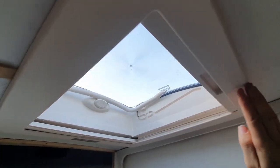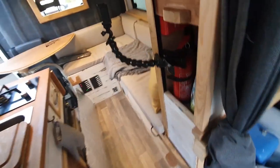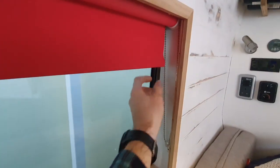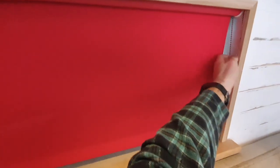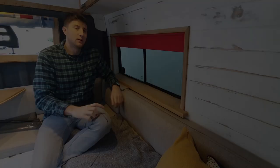This faceplate just clips on to the main frame. You don't have to worry about messing around. I went for some roller blinds, it's about 50 quid extra, I think, for the set, cut to the right length, which is fine. It's a nice blackout blind, but there's no mosquito net, nothing like that.